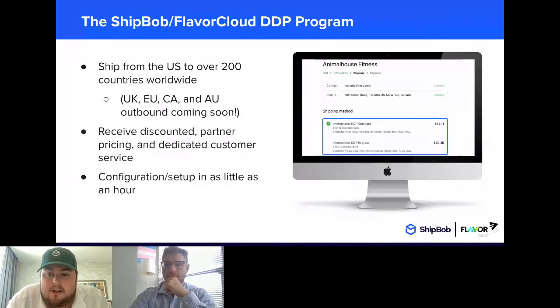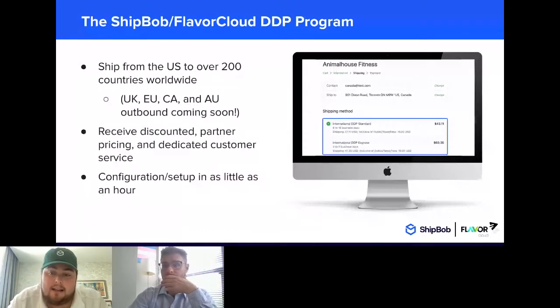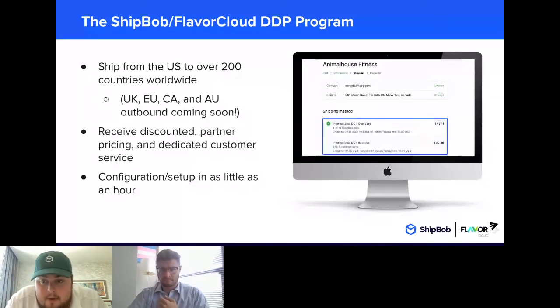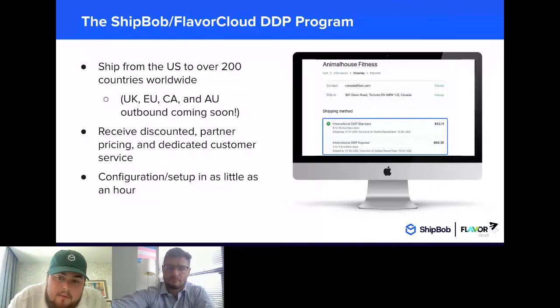And then the final piece on here, which is very exciting for everyone, there's a lot of excitement in the chat I can see about wanting to get this going immediately. And that's music to my ears. We've worked very hard with the ShipBob team to have our integration be seamless to the point where if you are a Shopify merchant, you can be live shipping with FlavorCloud via ShipBob in as little as an hour. We can get that all set up for you, get you set up with our team, and you can be shipping within as little as an hour.